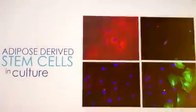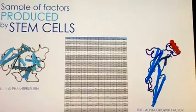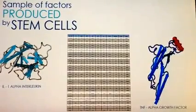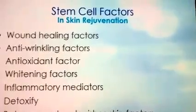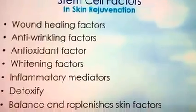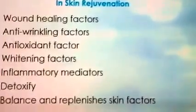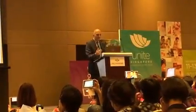So we took the fat into the lab and grew it in culture, and this is what the cells look like in the cell culture. And we looked at what they produced. This is just an example of the tests we do to show what they produce. We found that those factors the cells produce, that sort of language of the cells, do different things. When you break it down and look at what we understand of them, they can do wound healing, they can improve wrinkles, they can improve the skin color, and they have antioxidant effects.